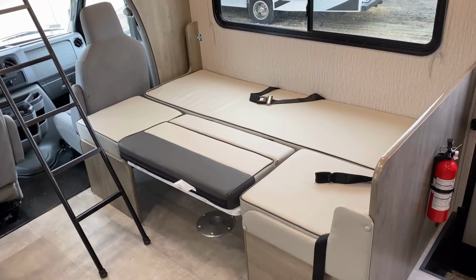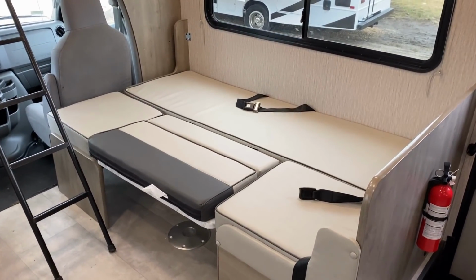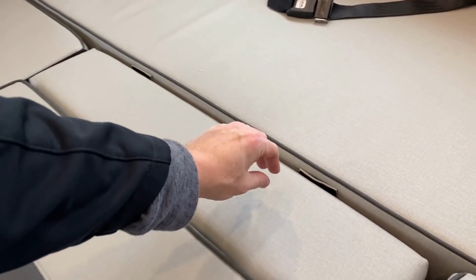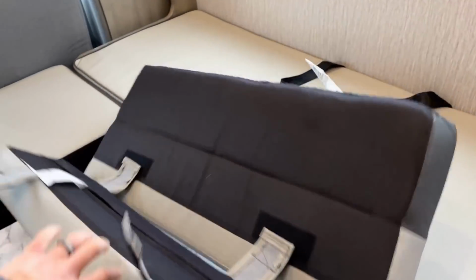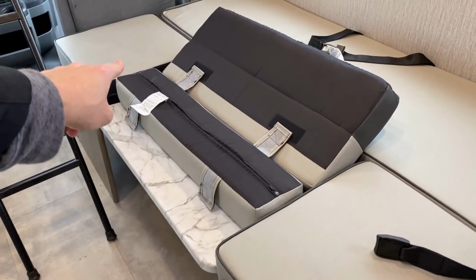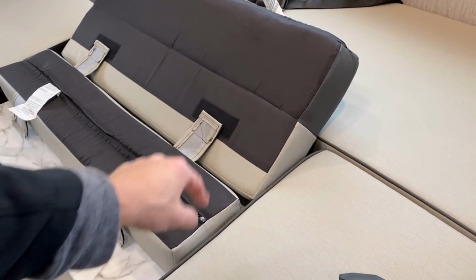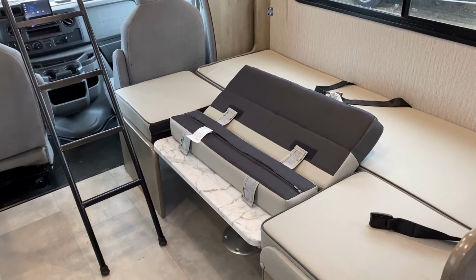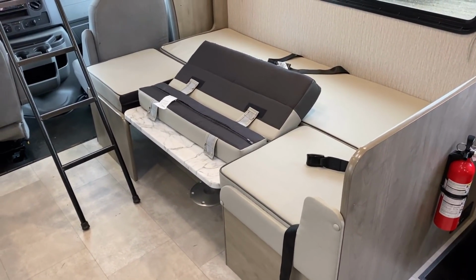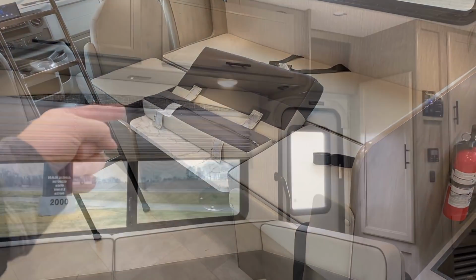There's a couple cool things, like this dinette lounge thing. It can fold down into a sleeper, but they thought ahead a little bit. Do you see these little tabs right here? This is an extra little spacer cushion that converts it down into dinette mode, but it can hook that cushion to that cushion to that cushion so that if you roll over or shift at night, it doesn't fall on the floor and leave you sleeping all kinds of crazy uncomfortable. That is simple, but it's so smart.